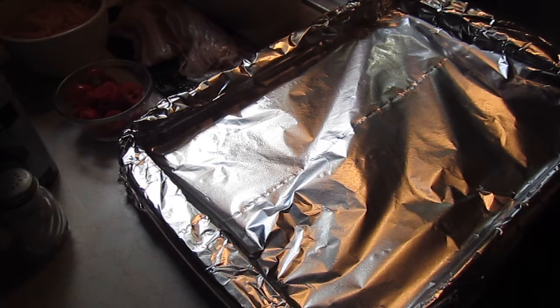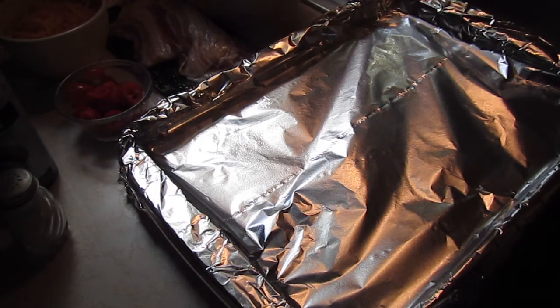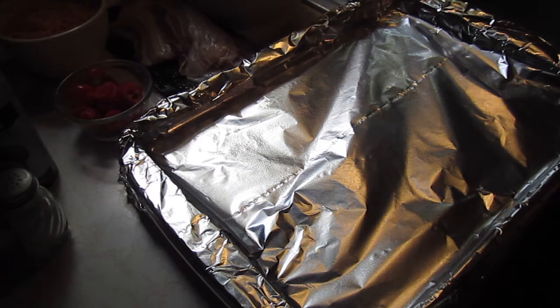All right, so tonight I thought I would show you what I'm making for dinner. I got this recipe from Caveman Keto, and I will link to the original recipe below. I don't like to take credit for somebody else's recipe, so I'm going to link to him below. If you haven't ever checked him out, he's another one to definitely go check out.